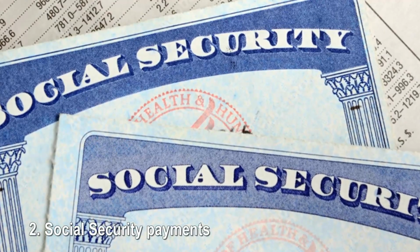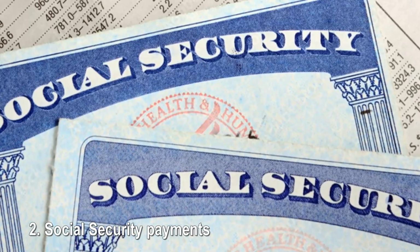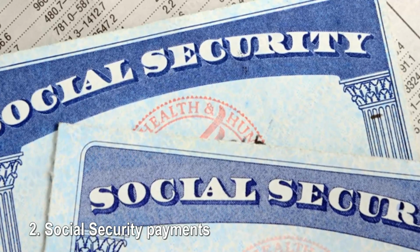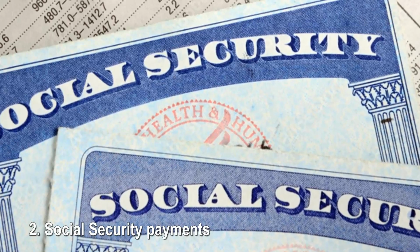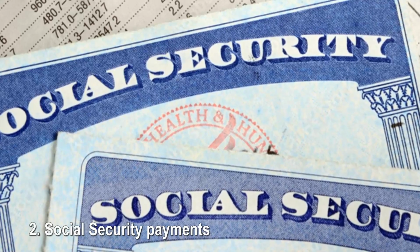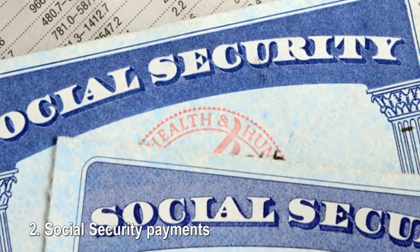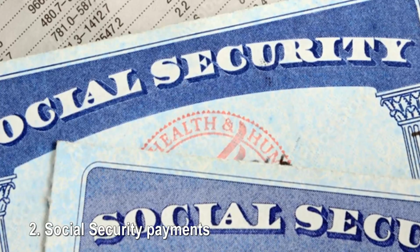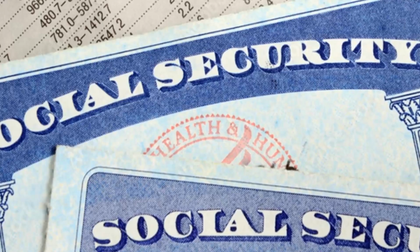2. Social Security payments. Social Security payments are typically not taxable. However, depending on how much you receive, you may have to pay taxes on them. If you have a combined income of $25,000 to $34,000, you may have to pay taxes on half of your income. If you earn more than that, you could pay tax on up to 85% of your earnings. Joint filers earning between $32,000 and $44,000 may pay taxes on half of their earnings, while those bringing in more than this amount could pay taxes on up to 85%.